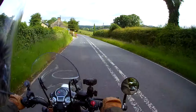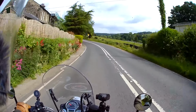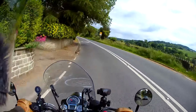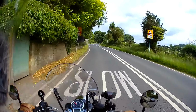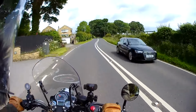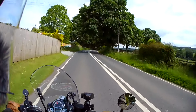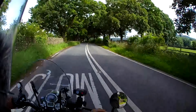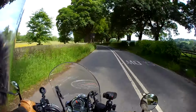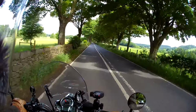Well, it seems that no through road sign that I saw way back there in Otley clearly didn't apply to my particular route anyway. So if you're on that route and you're stuck, I'm sorry, but I found a different way. Anyway, been a nice run up so far, nearly at the Route 59, so let's just enjoy this next bit till we get there.